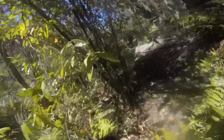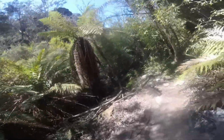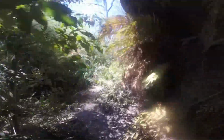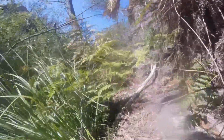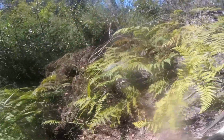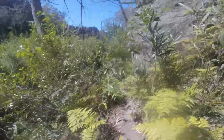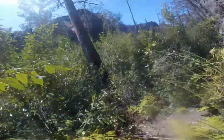Not seeing much water in there. It's not a good start. But the swimming hole was quite wide at the bottom, so it is a big pool, so I think it's definitely going to hold water. Oh, getting stabbed by everything. This track's not walked very often, as you can see, which is good.